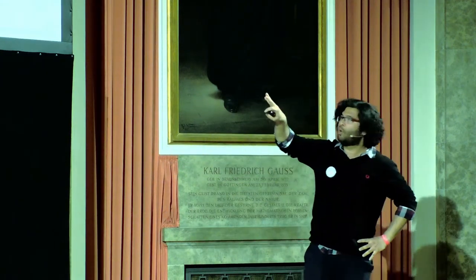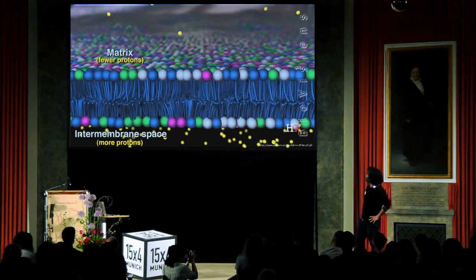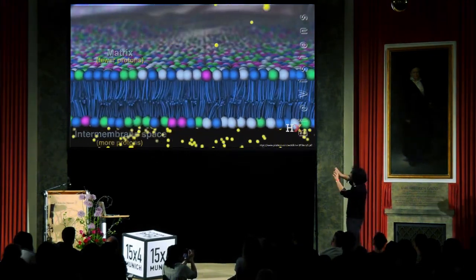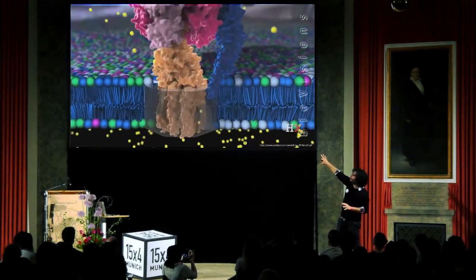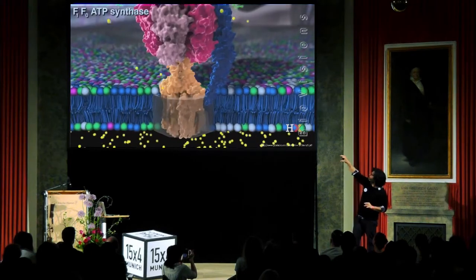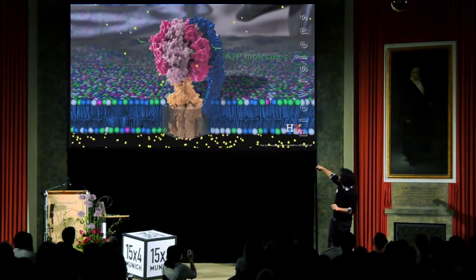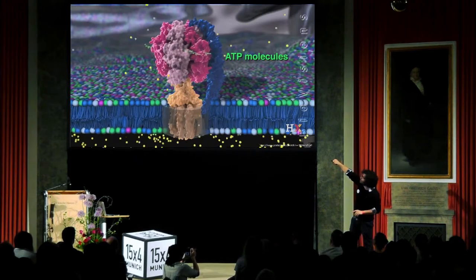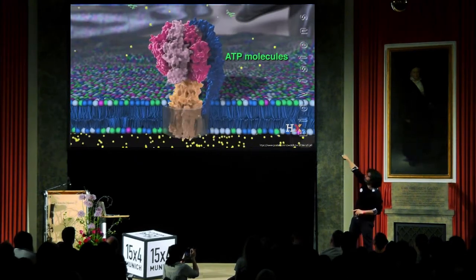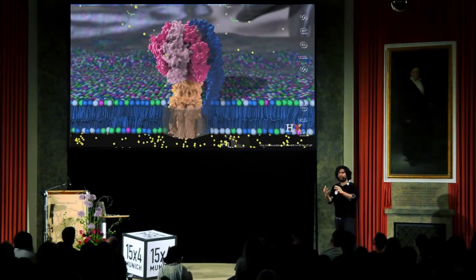Now, this will be the whole machine which we'll be looking at. So we have more protons on the bottom, we have the boundary, and we have less protons on top. Now, everything is moving about, and we see we install a machine there, right at the boundary, and it's rotating. And it's doing something to the generator. It's called F1, F0, ATP synthase, this machine. And it looks like a mushroom. And what it's doing here is it's taking in ADP and P, and it's throwing out ATP molecules. So this process creates ATP from ADP and P.